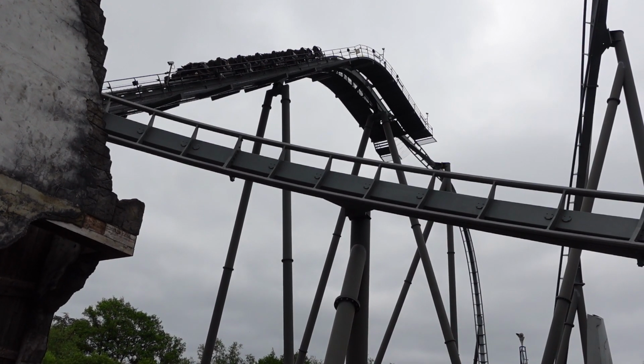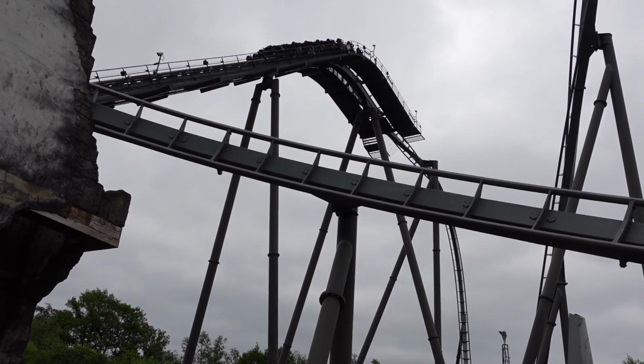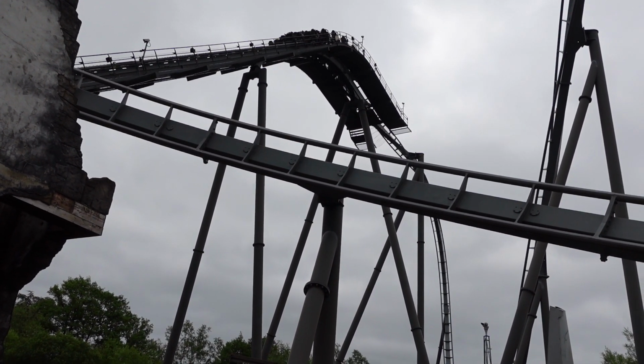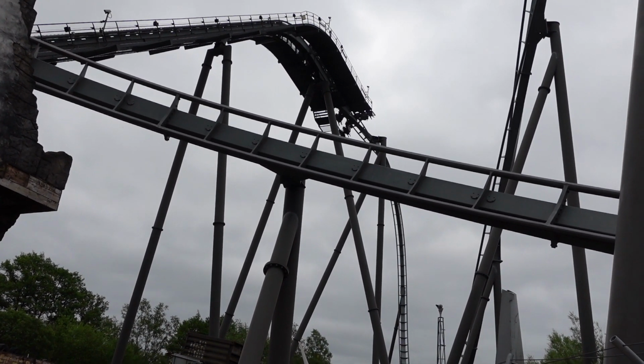Once dispatched, you ascend the 127-foot, or 39-meter tall lift hill. It faces away from the park, but you still get a nice view of some of the other rides if you're seated on the right.